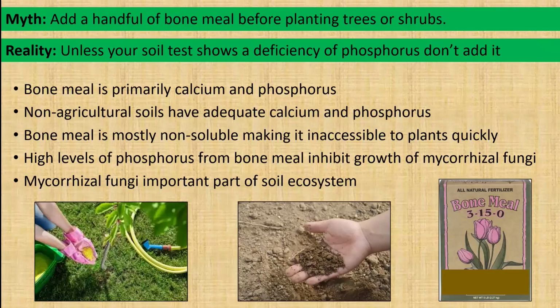It takes longer for it to do what you want it to do. And also, having high levels of phosphorus, and I know I talked about this before too, having high levels of phosphorus from the bone meal can actually inhibit the growth of the mycorrhizal fungi. And these mycorrhizal fungi, I know it's hard to say that word, are an important part of the soil ecosystem.